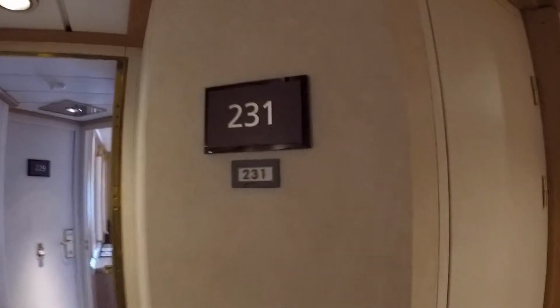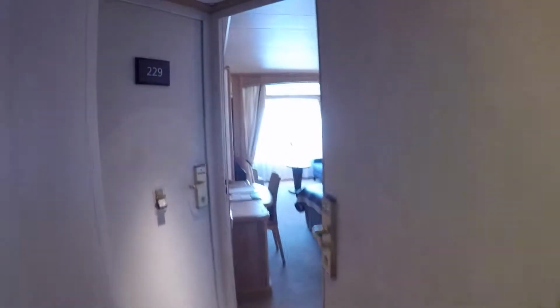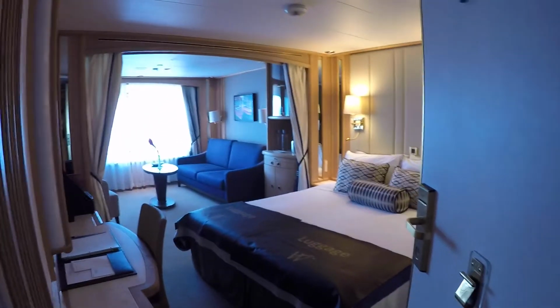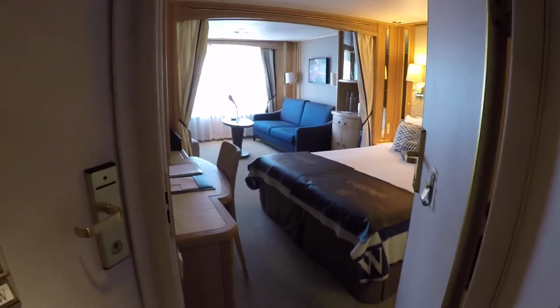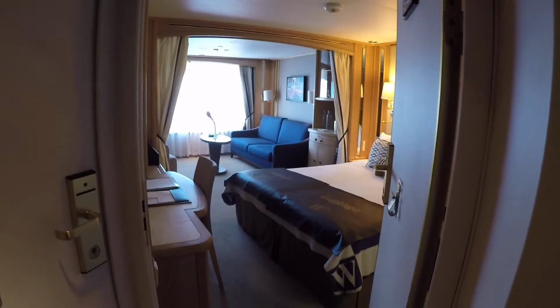So this is the Windstar cruise ship room tour, level 2, right at the middle of the ship. Because this is a smaller boat, it's going to be a bit more wobbly than normal. So depending on how you are, I really strongly encourage you to not be at the front. Try and stick to the middle where it's more stable.